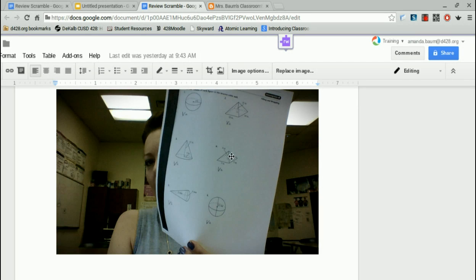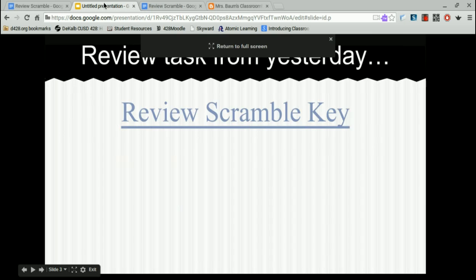This pyramid right here with a base of 5 by 5 and a height of 4 had a volume of 33.3. This cone had a diameter of 4 and a height of 8, so that volume is 33.49. This guy right here had a diameter of 22, and the volume is 5,572.45. So that's all of the pages of your review scramble.